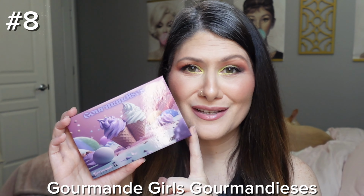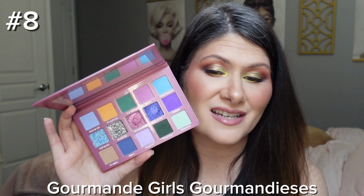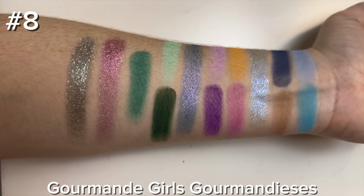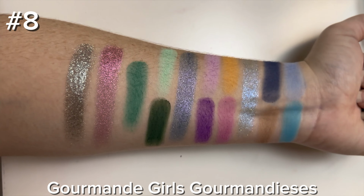Coming in at number 8 is going to be the Gourmande Girls Gourmandes palette. I know I'm pronouncing that wrong. It is what it is. I apologize. This is a beautiful palette. I love the color selection in here. They are vibrant, they are beautiful. I love that it is a matte heavy palette, and I do love the variety of shimmers in here.